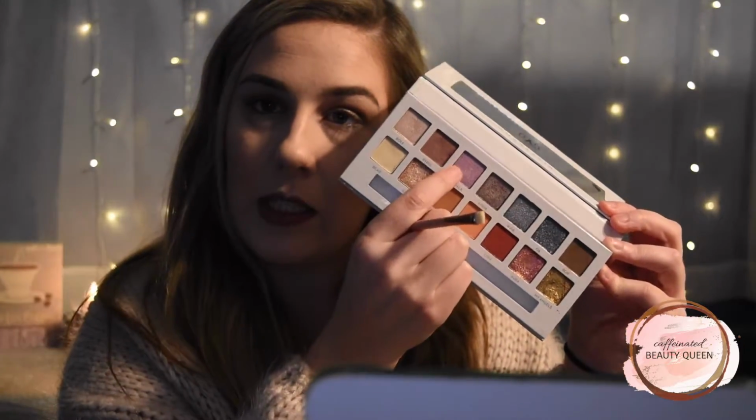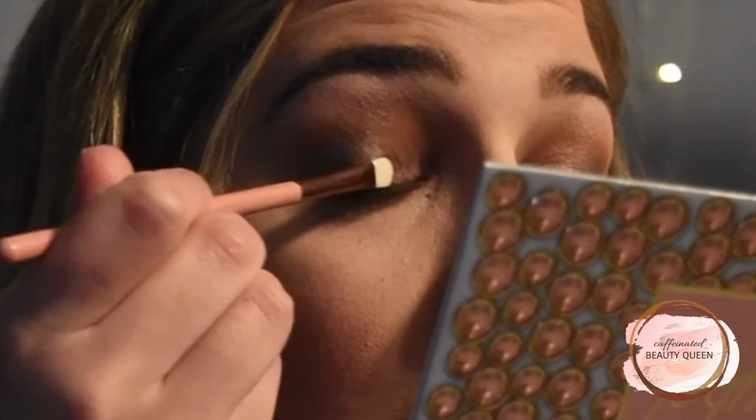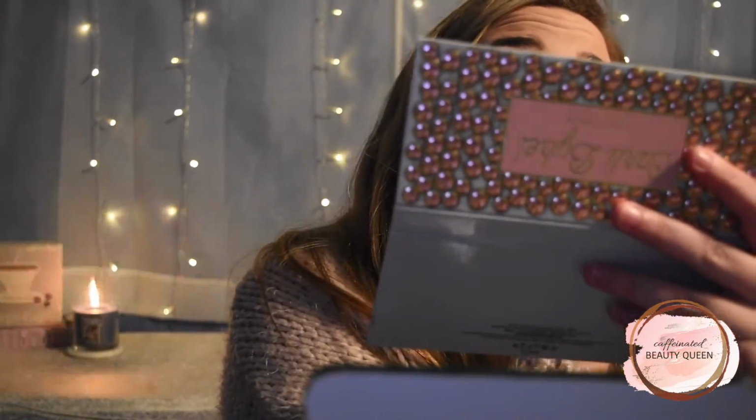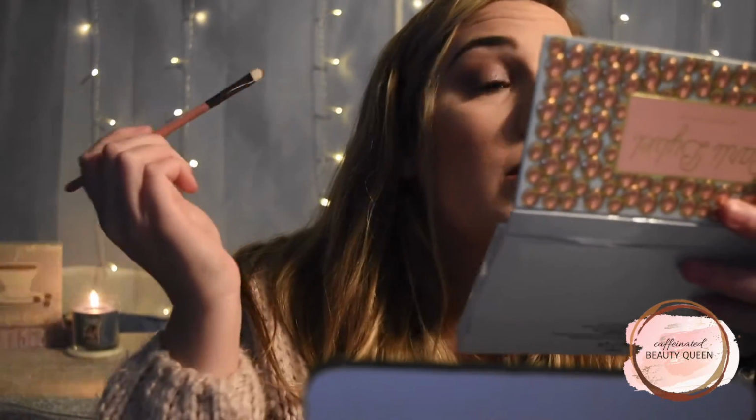I'm gonna take a little precision brush and go in with the shade Mandala and pack some of this on more of the inner part of my lid. There is quite a bit of fallout with this palette, which I can work with. I don't mind. I feel like this is more so than with other Anastasia palettes. I'm not sure, but I could be wrong about that. I haven't really been regularly using her palettes, so I don't really remember how they are with fallout.